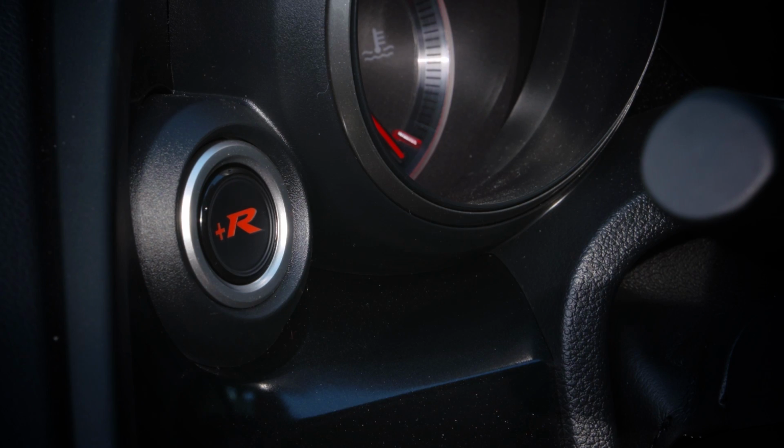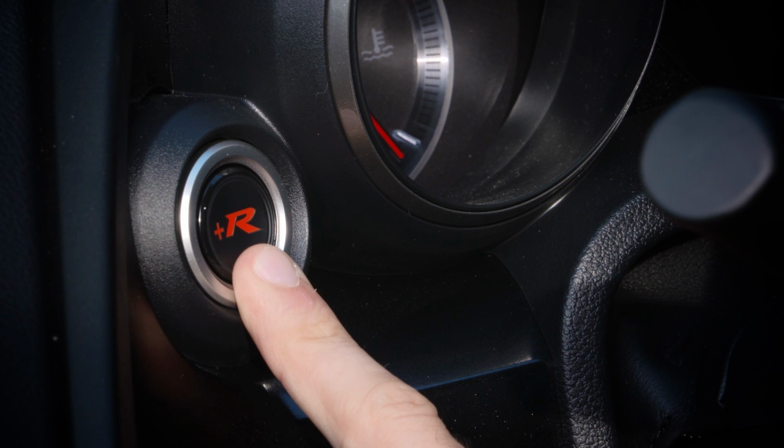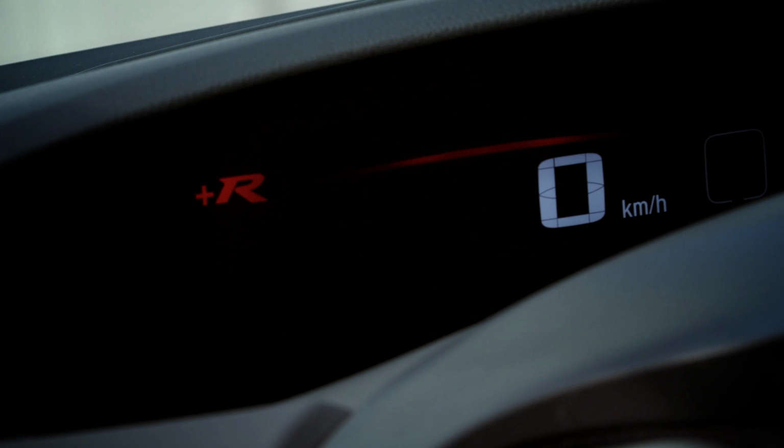Honda have been talking a lot about the R+ button, which is a little button down here on the side. If you press it, then the dampers firm up by 30%, and they say that's when this car becomes a real race car for the road.